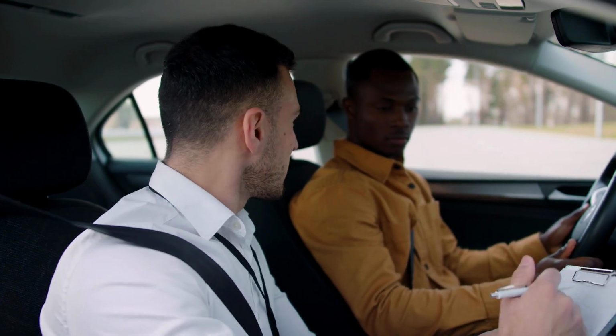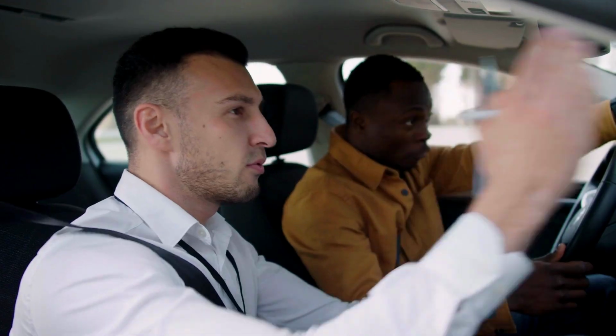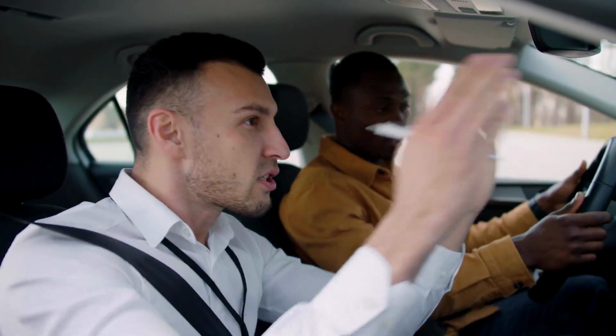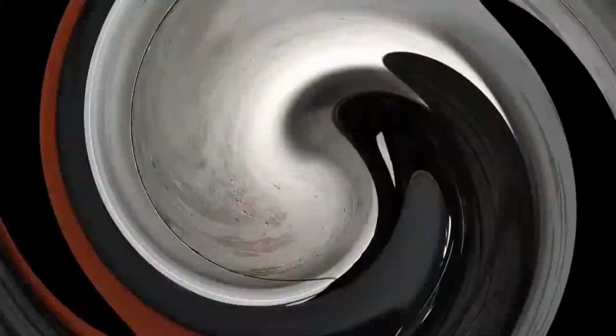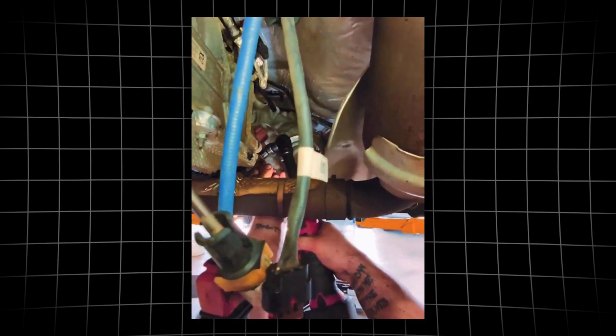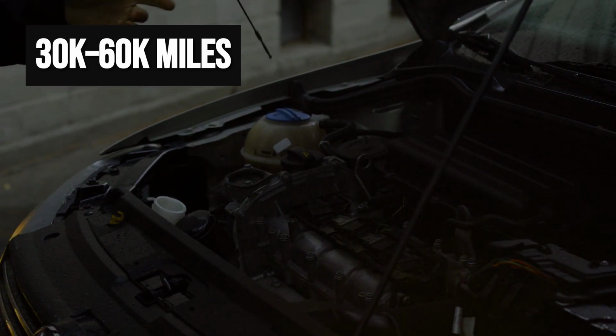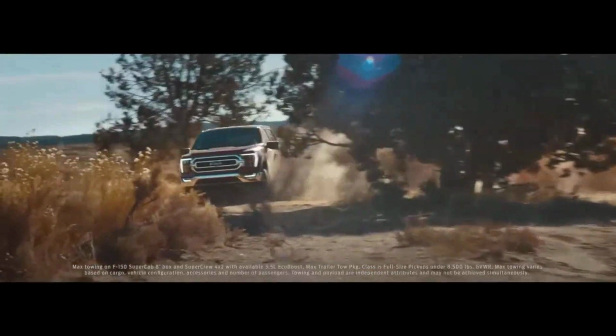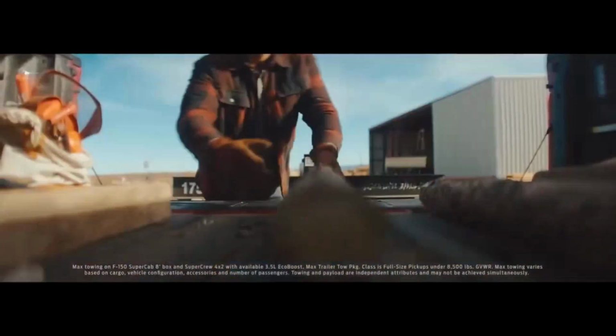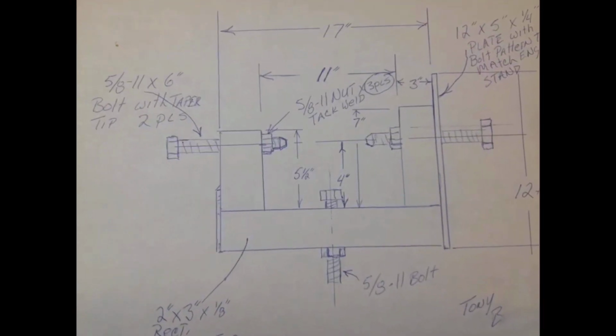Number 3. Transmission fluid. This is where things get controversial. Ford officially recommends changing transmission fluid at 150,000 miles for normal driving. But almost every experienced Ford mechanic strongly disagrees with that interval. For the 10-speed automatic found in most modern F-150s, Expeditions, and Rangers, you should change the fluid every 30,000 to 60,000 miles. Ford's official interval is more about marketing fuel efficiency numbers than actual transmission longevity.